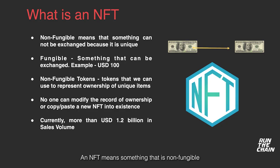An NFT means something that is non-fungible, hence the name. Non-fungible token means it can't be exchanged for something else. It's unique to itself. Fungible is something that can be exchanged. So for example, I have a $100 bill. I can exchange that one-to-one with another $100 bill, and it's fungible, right? So you can trade it. It has the same value. But NFT effectively means that this is a unique item. It's a unique piece of whatever it is, whether that be art, ownership, something that is one and unique to itself.